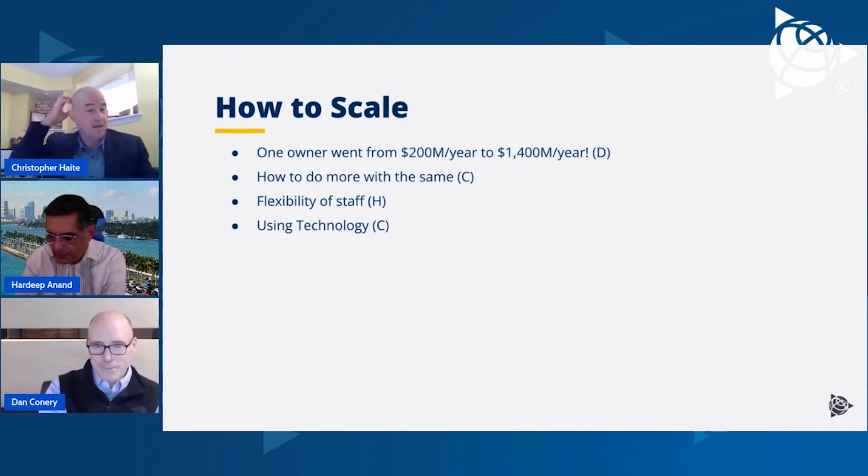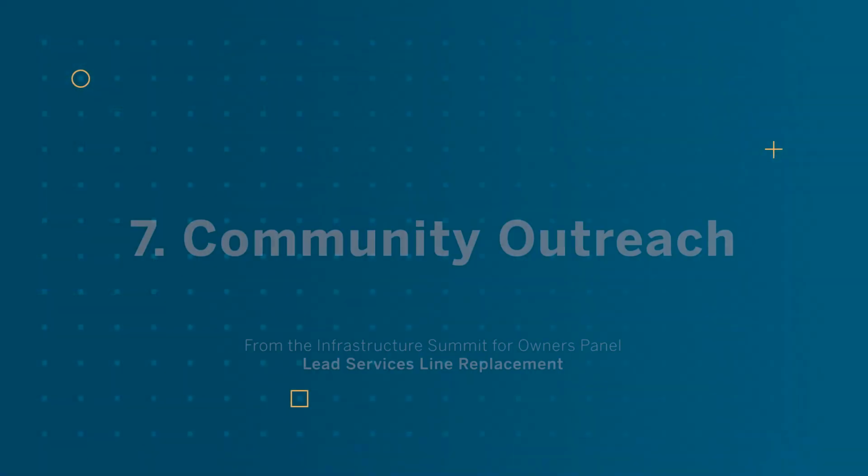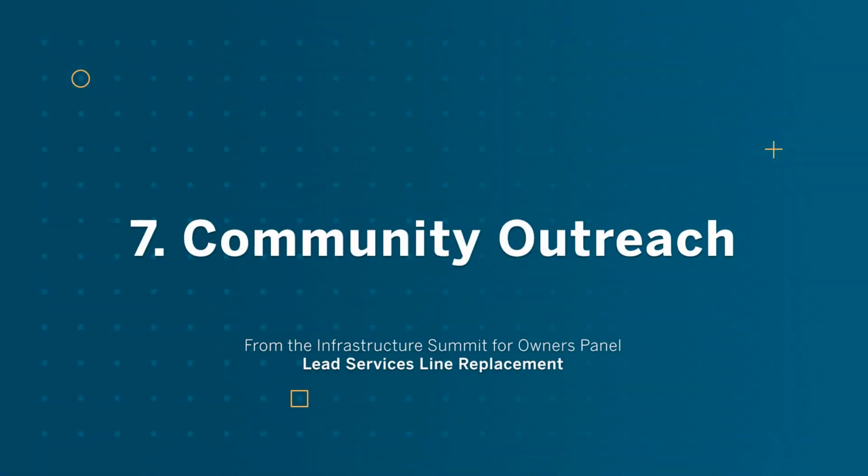Maybe you can bring in, instead of having a project engineer, maybe you can bring in a clerical staff to help on some of the clerical pieces. So finding ways to have your staff be more efficient with what their current duties are. So that's kind of what we were bringing up with that first point.